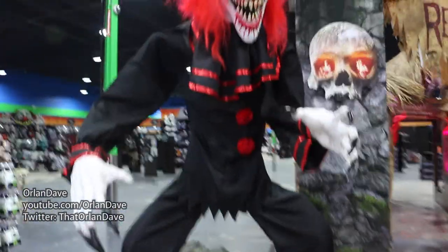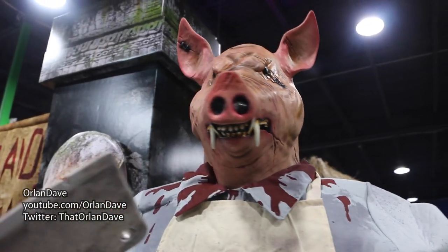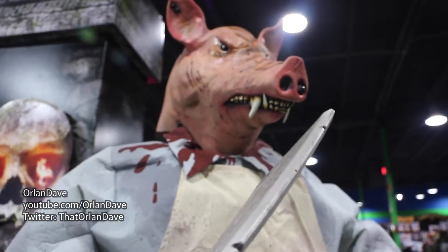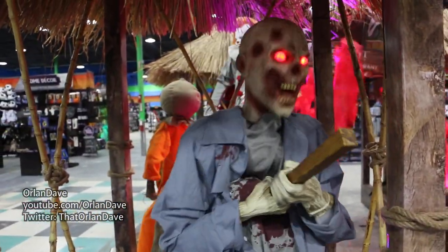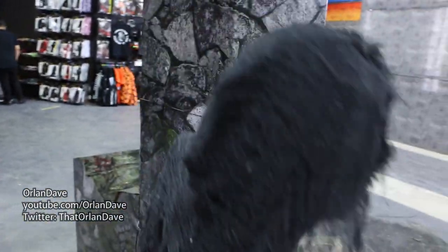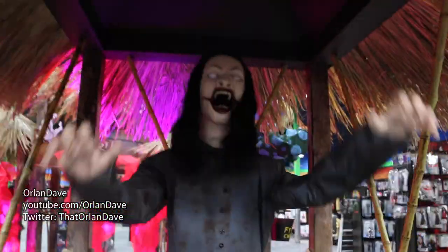I have animals. You remember this guy from last year? Big Bad Pig Mahan! This little piggy went to market. Where are you going? This guy's got a little bit of a problem. I'm going to walk in here. There's nothing scary that could pop out at me. Yeah, that doesn't work. That doesn't work at all. What about you? You have something to say? Get away! What? Ah!